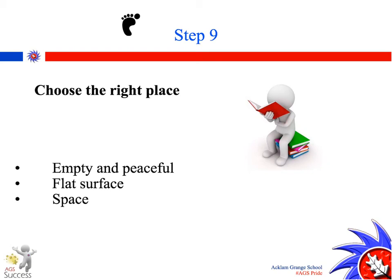Space, you're going to have revision notes, you're going to have equipment, you might have textbooks. We need space to be able to spread out what we need for each revision session. And it needs to be well lit. Nobody can study in a dim, dark environment. We need to be able to see properly to avoid getting headaches.